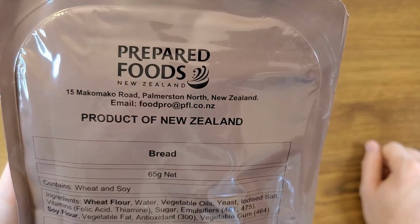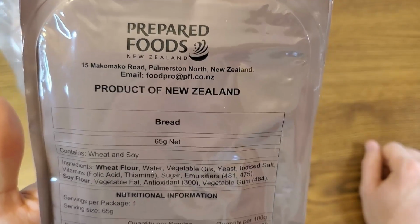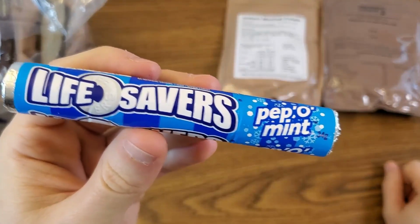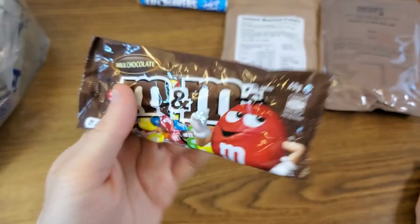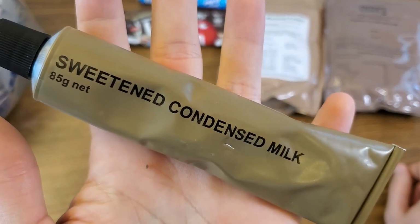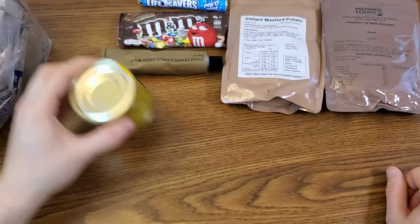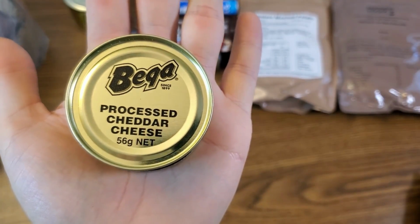The first thing in there is a prepared foods brand 65-gram package of bread. That is a product of New Zealand. Super excited to try that out. A 60-gram package of instant mashed potatoes. A large package of peppermint lifesavers, milk chocolate M&Ms, a large 85-gram tube of sweetened and condensed milk, a slightly dented can of diced pears and syrup, 140 grams, a very tiny 56-gram tin of processed cheddar cheese by Bega.